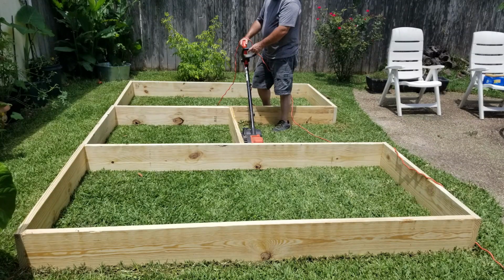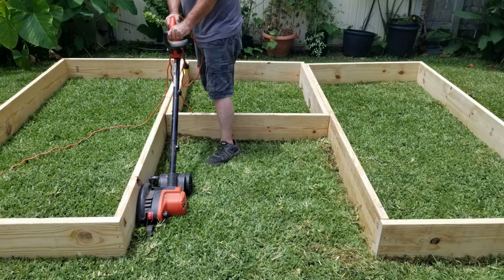And that is as simple as it gets. We just nailed them all in rectangle shape and then the square shaped one, and then we just put them together in the U-shaped pattern.